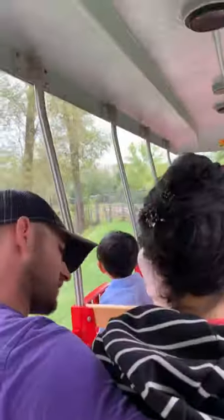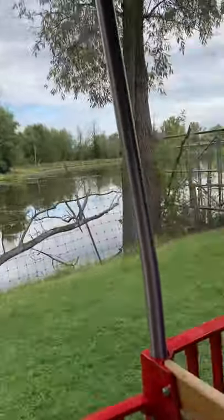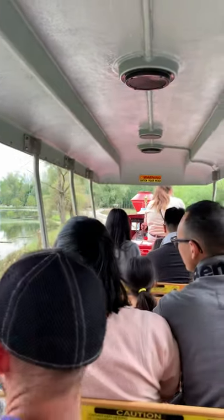We are about to enter a 40-acre reserve consisting mostly of open woodland. It serves as a natural refuge for many wild animals and birds native to southern Ontario. Predominant vegetation in this area includes willow, ash, elm, poplar, and a large sheltering white pine forest. Our first animal will be coming up on your left-hand side.